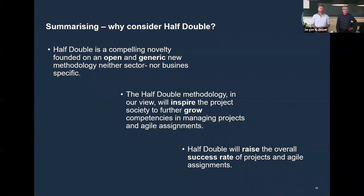So I think here are the answers to the question why it's worth considering Half Double, introducing it, using it, maybe not everything, but part of it will work as well. And as a next step, consider also becoming certified within the Half Double methodology, which we will dive into.